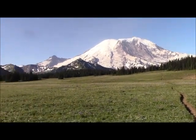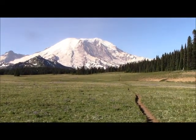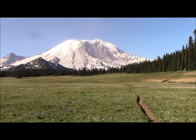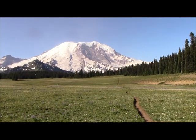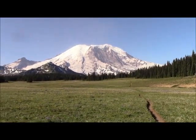Still working our way through the meadow. Kind of the last spot where we're going to have the unobstructed view of Rainier, so we've taken a short break here to just take it all in. We're heading this way.